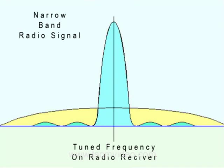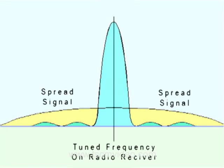Let me give you an example. If you took the energy of a narrowband radio signal and spread it out, say, 1,000 times, the signal would be very difficult to electronically detect. Of course, the matching receiver at the other end would have to be designed to specifically receive the matching broadband signal. There's a whole lot more than this to what I'm explaining, but I want to keep this simple for you.